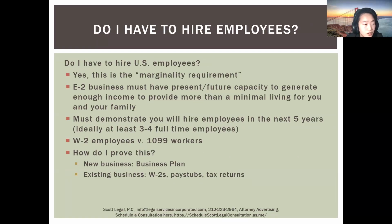The other topic to cover here is, do I have to hire U.S. employees, right? We would strongly recommend that when you're setting up a business and applying for the E-2 visa, the business plan projects that the E-2 enterprise will be able to hire at least 3 to 4 full-time employees by year 5 of operations. You don't necessarily need to have those employees by the time you apply for the initial visa, right? Because you're projecting that you will work on developing and directing your business. However, the business plan should project that the business will grow sufficiently to be able to support 3 to 4 full-time employees.